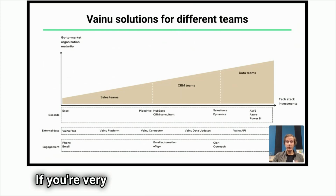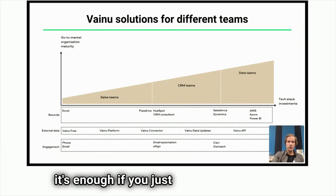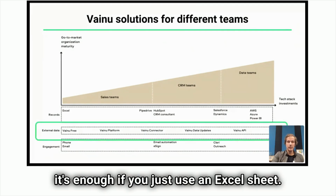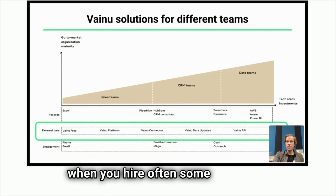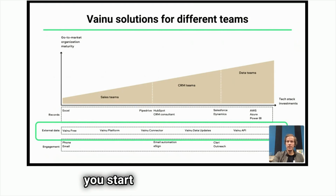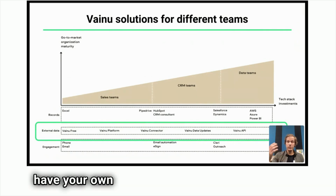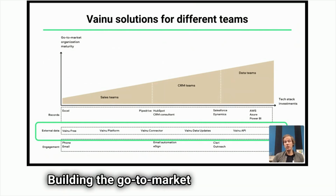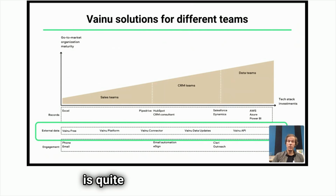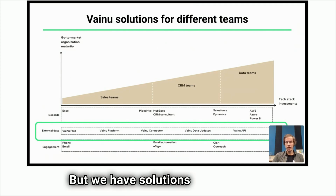If you're very new and just about to start, maybe it's enough if you just use an Excel sheet. Then when you grow and when you hire additional salespeople, you start implementing CRMs. And when you're a big corporation, you often have your own data teams and data warehouses, and building the go-to-market technology stack is quite different depending on where you are in that journey. But we have solutions for all of you.